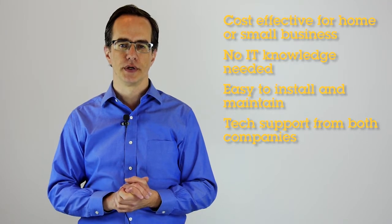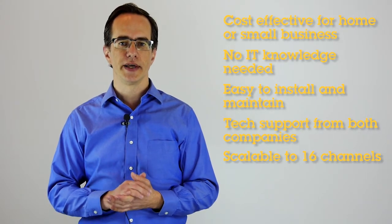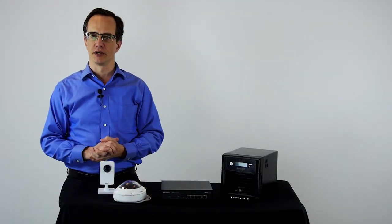extended warranties. The cost of ownership is lower than traditional systems, it's scalable by any increment up to 16 channels, and can be used for single or multiple sites with no licensing requirements. There are only 4 components needed to install and run the system.